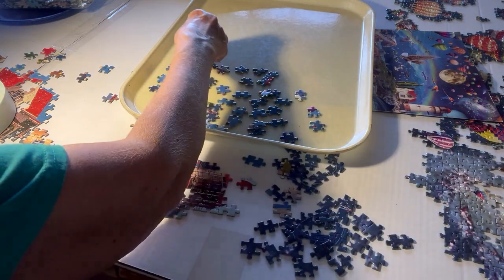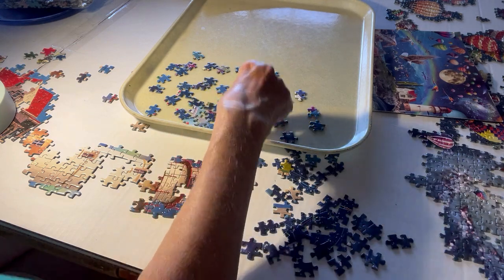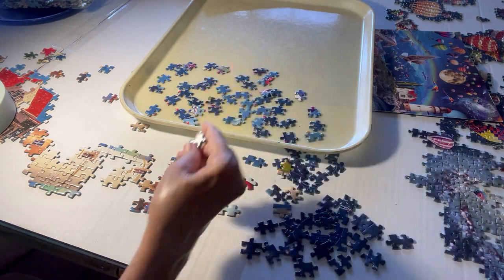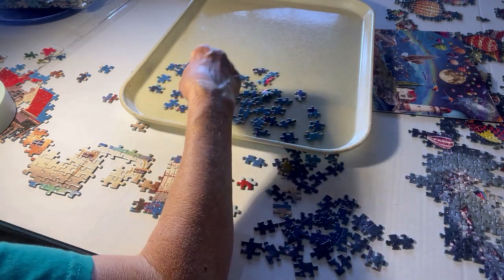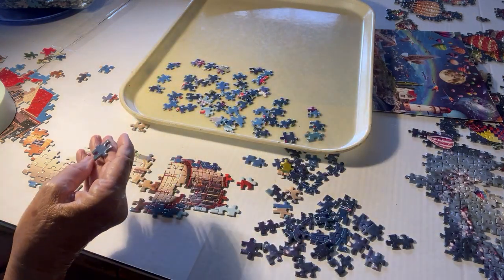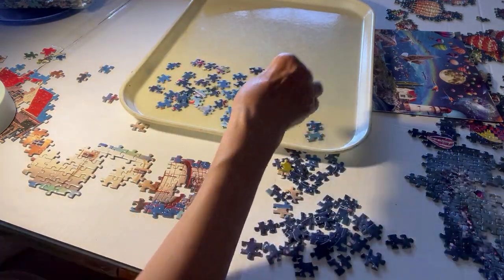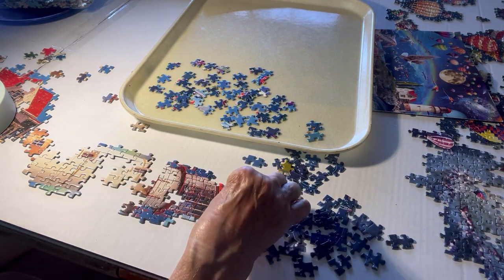That looks like a piece of balloon there. I'm not sure, that could be a piece of bird. I don't know about this. So yeah, I'm not real sure where that blue planet is. I probably mistook a lot of those blue pieces for something else like sky or something. So it's probably in the tray that has all the sky pieces. Anyway, so this looks like it goes something like that.